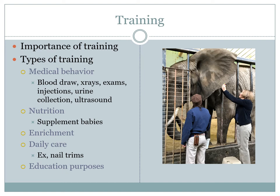So granted, we get the basics when we go to tech school, right? But training is really important no matter what field you go into. So knowing exactly what you need to do and then keeping up with that training is really, really important. So knowing your blood draws, your x-rays, your exams, the injections you give, your urine collection, ultrasounds, those basic things that we learn in school, it translates to anywhere you go, and no matter what kind of patients you see, right?